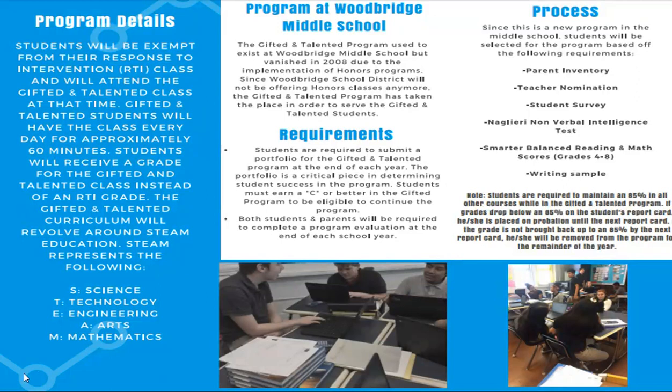If grades drop below an 85% on their report card, they're placed on probation until the next one. And it also says if the grade is not brought back up to an 85% by the next report card, he or she will be removed from the program for the remainder of the year. So overall, my goal was just to make sure to help out the community to understand what it is all about, the process for getting in the program, and the expectations and requirements for the whole entire thing to stay in it and still be eligible.